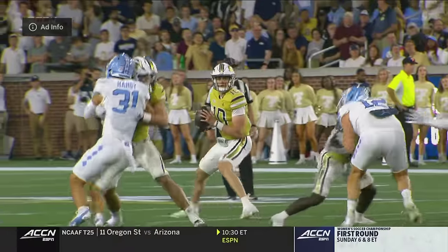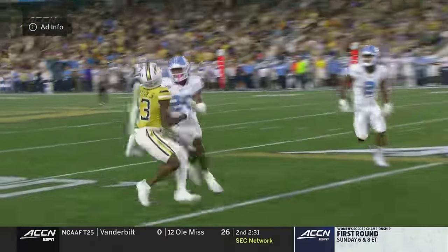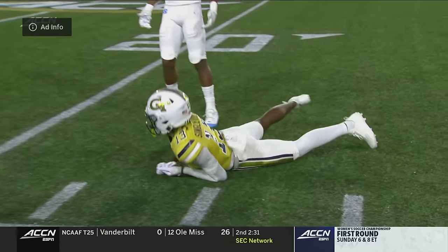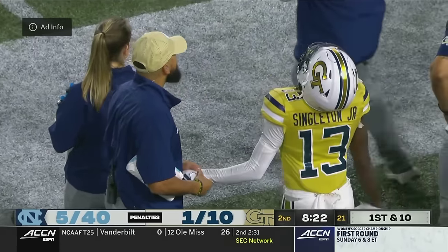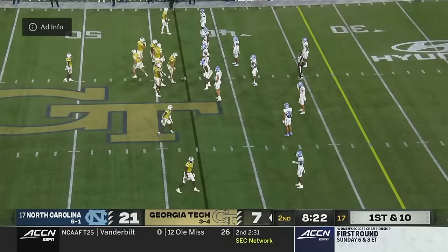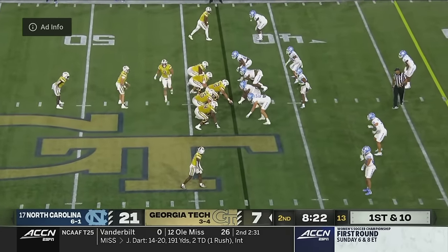And Holloway, it's a double move. Basically, they ran a stop earlier in front of him. They run a double move, and Singleton comes back for the football. Comes down awkwardly. Looks like that left wrist is getting looked at, but yep. Been a tough year for Teyon Holloway, who I would expect Georgia Tech to continue to target.